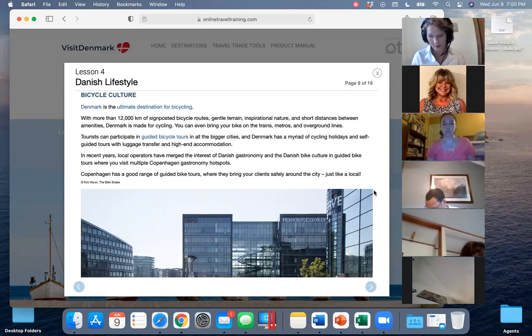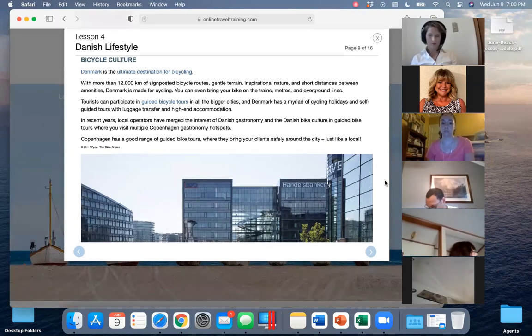In recent years, local operators have merged the interests of Danish gastronomy and the Danish bike culture in guided bike tours, where you visit multiple Copenhagen gastronomy hotspots. Copenhagen has a good range of guided bike tours where they can bring your clients safely around the city, just like a local.